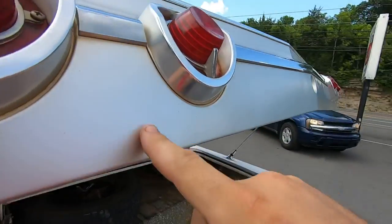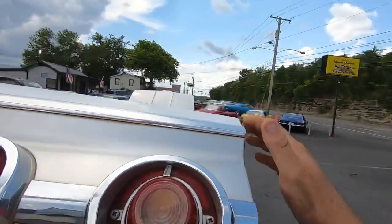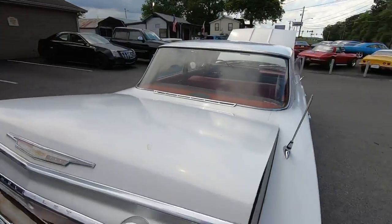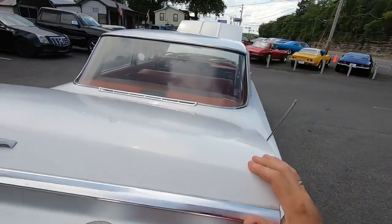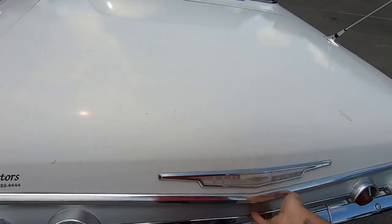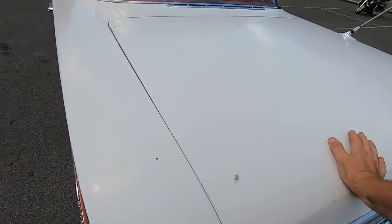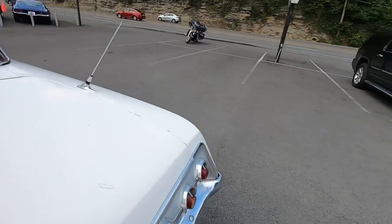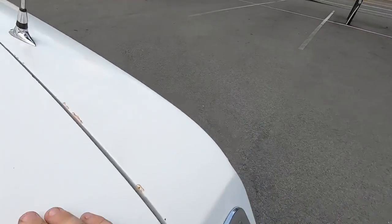Couple little dings there. Little snag up there. Did you see that? It's coming down though. Trunk's just a little bit off. It's hitting on this side. That little snag up there was probably a loose hinge that needs to be tightened up. You can see it kind of coming up and down there.